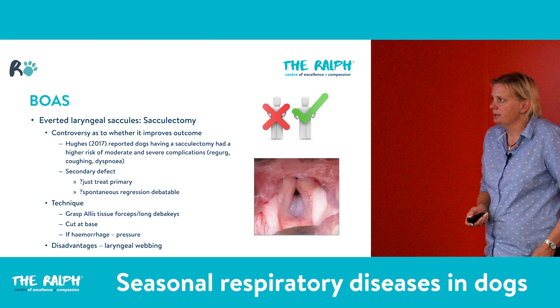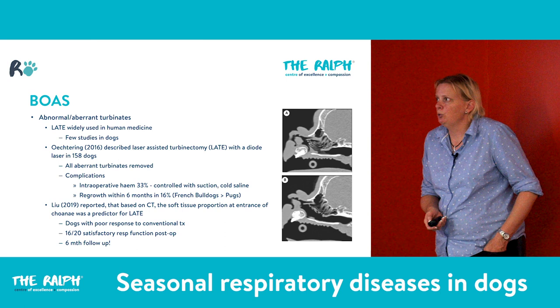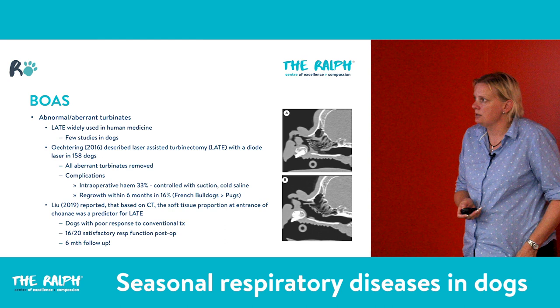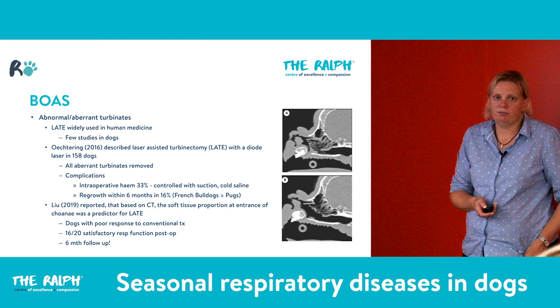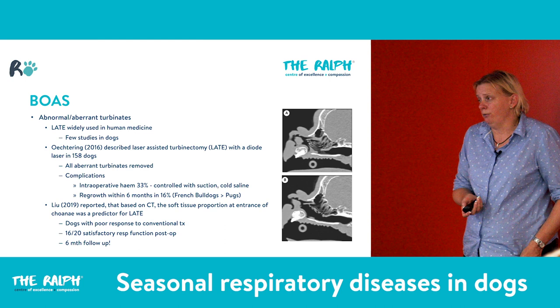So we mentioned earlier about the abnormal aberrant turbinates. We know these have been documented more and more, and a lot of people are getting very excited about it. And they're talking about the use of LATE or laser-assisted turbinectomy. Now, that's widely used in humans, but actually there's very, very few studies in dogs that have shown that this is of huge benefit. There's a couple of papers in the last, 3 years?